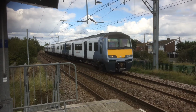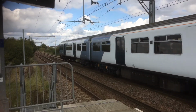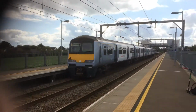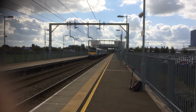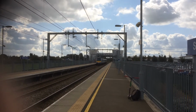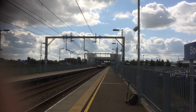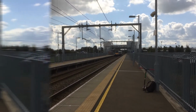And the next service is going to be 321-426, making a return again. That's working the 1247 Greater Anglia service from London Liverpool Street to Southend Victoria. And I've just seen three people charging across the bridge, trying to catch their train. Oh dear, that was missed time, wasn't it?